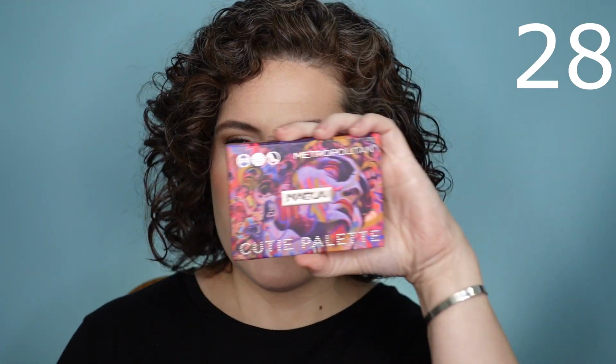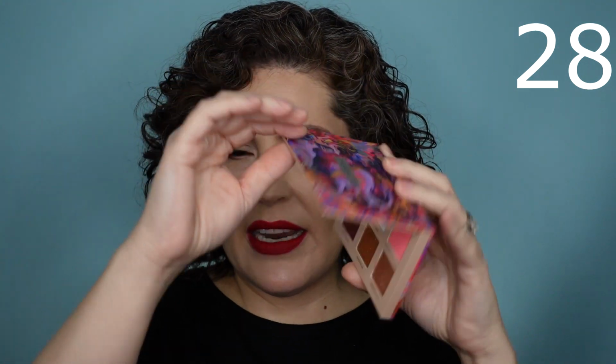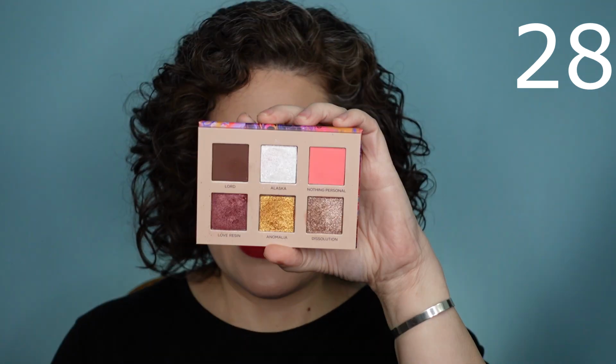Now these next ones here, I have another little bin here and these are ones that I actually enjoyed using, ones that I think are good, but they're not my faves, not the ones that I habitually reach for again and again. All right, so my next one here is this one right here from Nabla. This is the Cutie palette, the Metropolitan. I like that it has a mirror in it. It's got some nice fun shades.